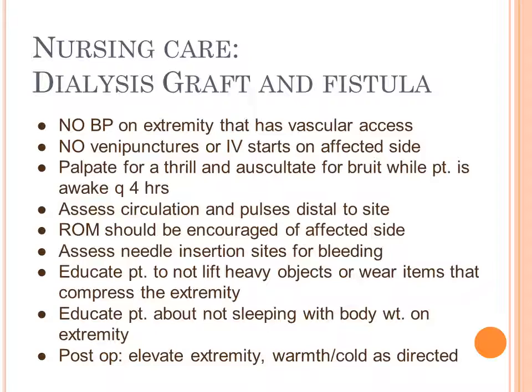Make sure we're having good blood flow. And blood flow includes checking pulses in that site, above and below, and especially distal to that site. Range of motion to keep the blood flow adequate. Make sure that your patient's protecting that site by not lifting heavy objects, not wearing constricting things on that arm, such as a really tight watch band, a compression sleeve like you might see with some athletic clothing, and not sleeping or putting pressure on that arm.